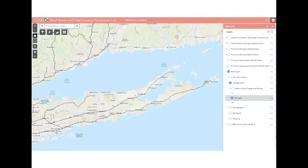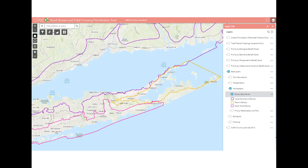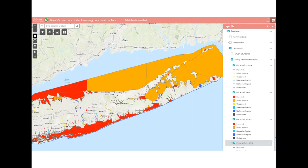Railroads, similarly as well, it's a layer that's included. Next slide. This is looking at the estuaries that are on Long Island. So separating them out that way allows you to look at that watershed approach as well, just in a different viewing method. Next slide.